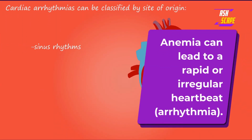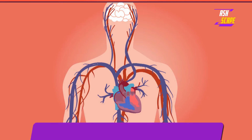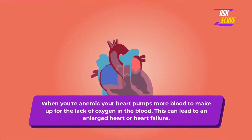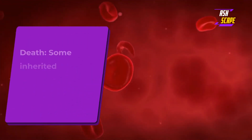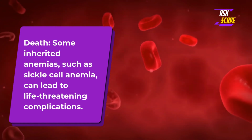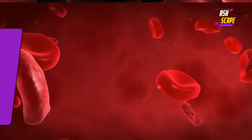Anemia can lead to a rapid or irregular heartbeat, arrhythmia. When you're anemic, your heart pumps more blood to make up for the lack of oxygen in the blood. This can lead to an enlarged heart or heart failure. Death. Some inherited anemias, such as sickle cell anemia, can lead to life-threatening complications.